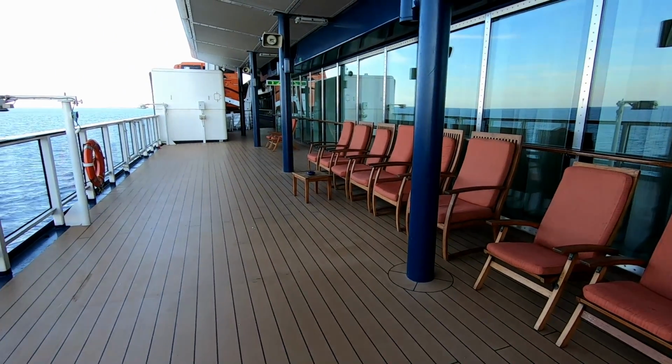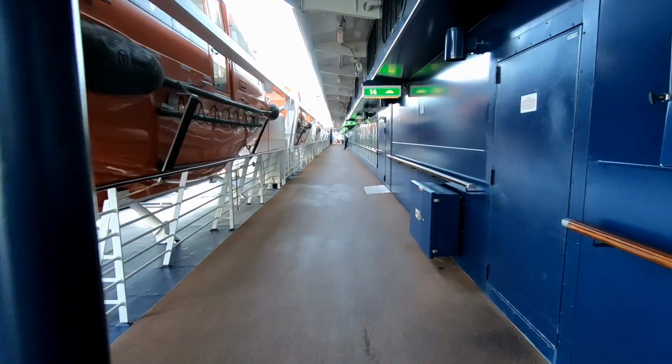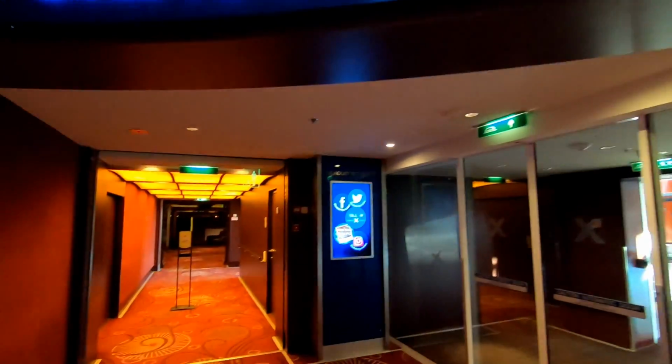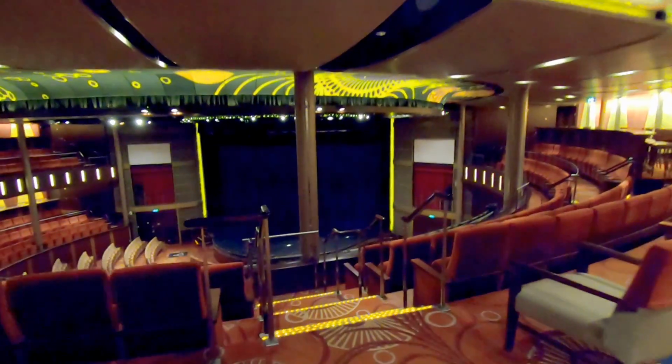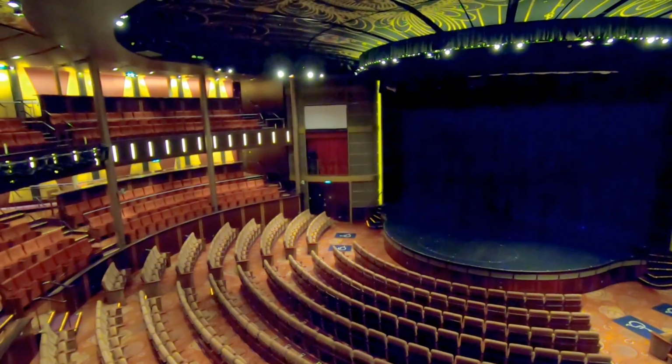Down on deck number 5 now, I wanted to show you the Embarkation Deck. There are a lot of lifeboats along the ship, but there's also some places for seating and checking out some ocean views closer to the water as well. Deck 5 all the way forward is where you will find Silhouette Theater. This is the upper portion of the theater in the balcony here.